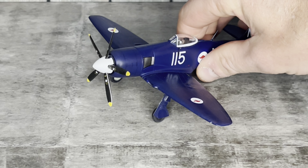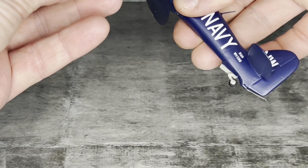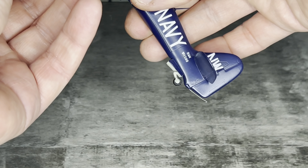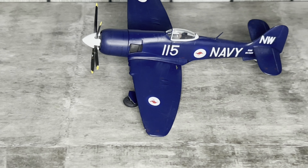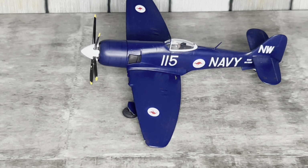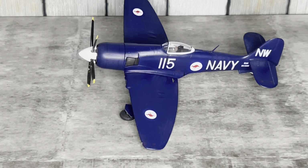They're pure, unadulterated diecast. Oh, and I've just managed to break the bloody, what you call it, the undercarriage off there. So I'm going to have to repair that, and that is a good point to end the video. Me and my fat hands, I've just destroyed an ME410's undercarriage, and now I've just done the Sea Fury as well.